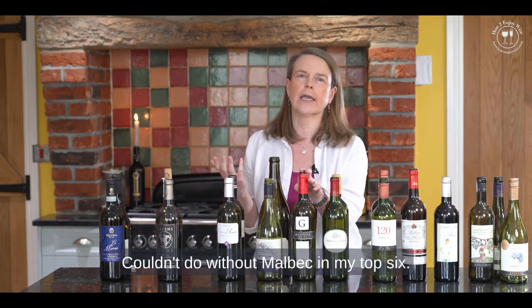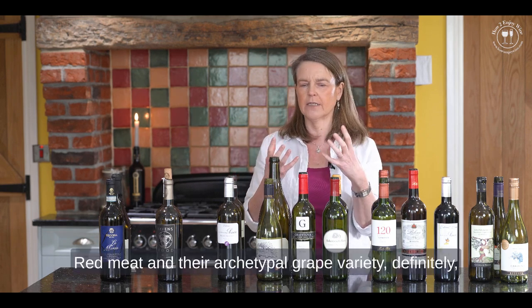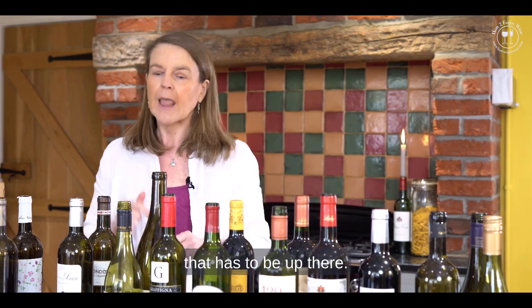Couldn't do without Malbec in my top 6. Argentina, steak, red meat, their archetypal grape variety. Definitely that has to be up there.